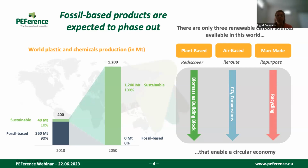If we look at materials, there are only 3 carbon sources that we can use to make this transition towards a sustainable economy, and that is either plant-based, air-based, or man-made. A lot of effort is put into recycling. But if we look at the growing demand and the losses that you still have during recycling, we see a major gap, and that gap needs to be filled via the other 2 routes. Air-based, the CO2 conversion, is still a relatively new technology. For plant-based, there are multiple technologies, and one of them is the product that we will discuss today, based upon plant-based.